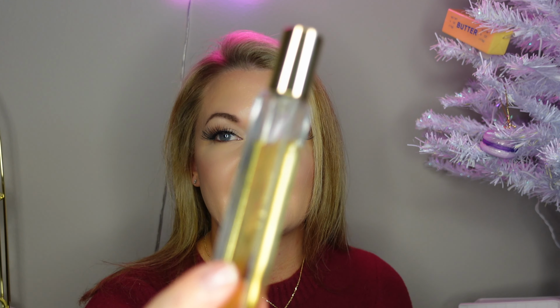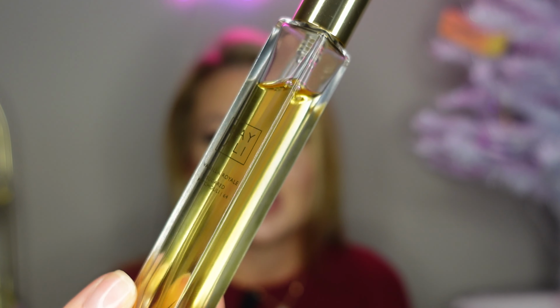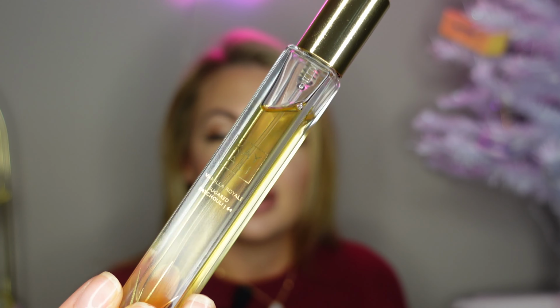It's strong, it's bold. It almost kind of reminds me of something you'd smell in a Tom Ford collection. The patchouli is kind of a woody patchouli, so you do smell that woodsy sweet aroma. There's a little mystery in there. It's indulgent. This smells so gluttonous.